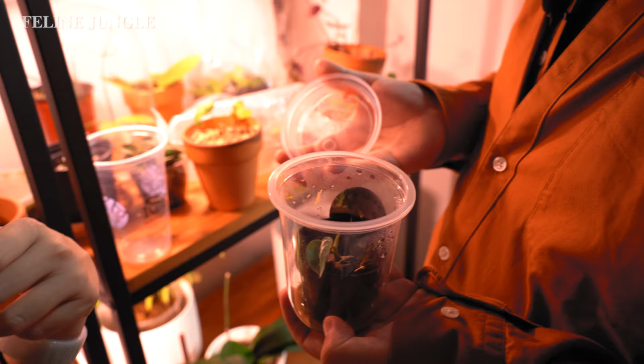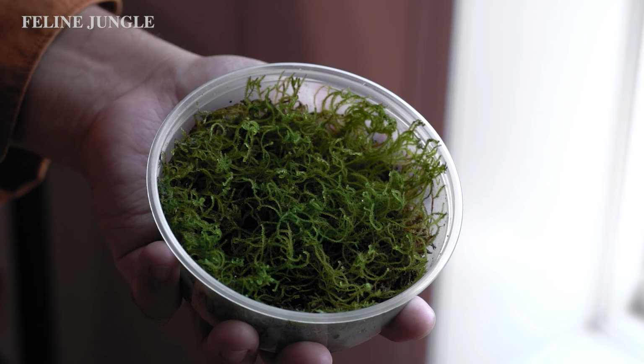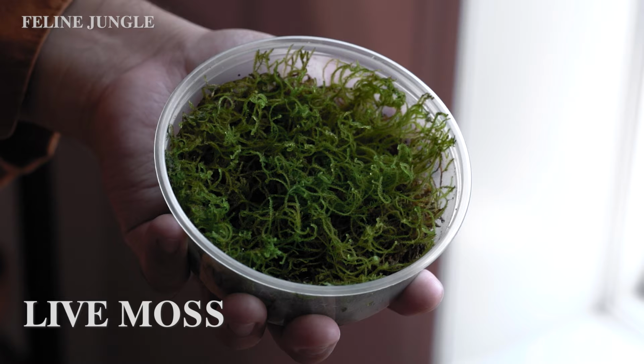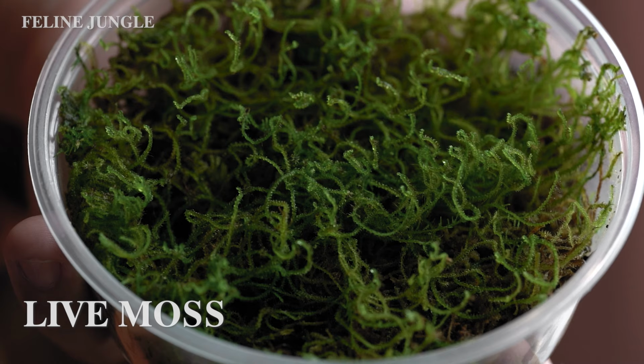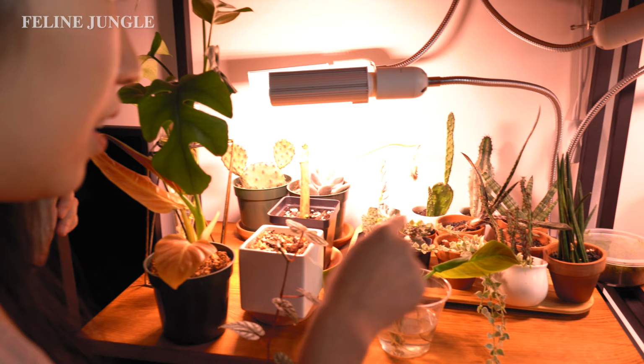Yeah, because for me, moss dries out really quickly. So that helps. Are you growing your own moss too? No, I actually bought that for a terrarium that I wanted to build. It actually grew a lot because it's been a while since I bought it. I haven't made it, but... And you just keep it in here? This is live moss? Yeah, it's live moss, and it regenerates quite easily.